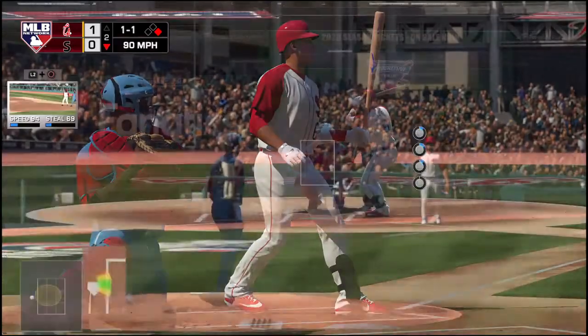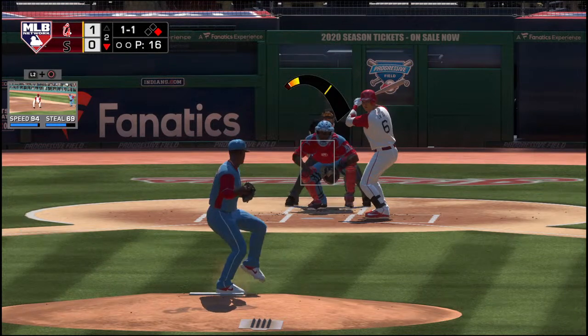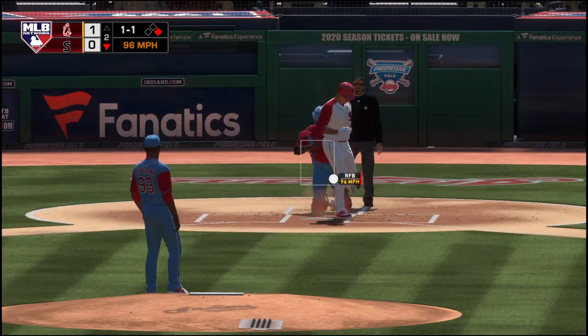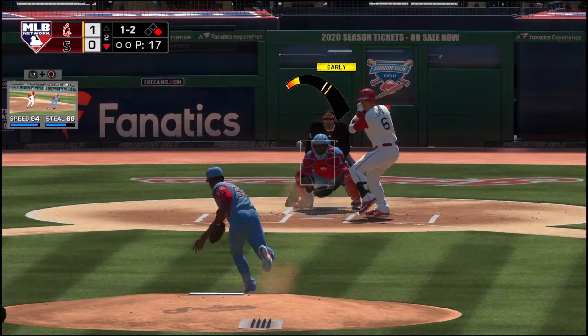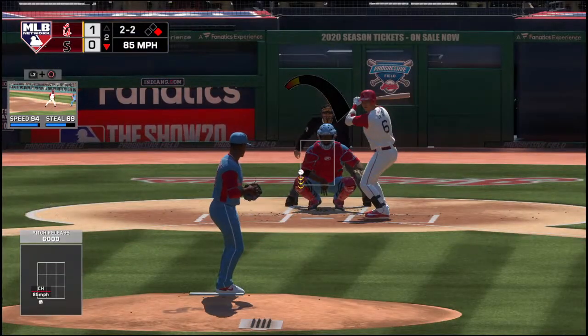Swing and a miss. A little too anxious there. 1-1. Good speed at first and good speed with a guy at the dish. It's going to be tough to double up these guys. If you're an infielder, you got to get rid of it quick. And he'll try to entice him with the changeup here, but it dips below the knees.